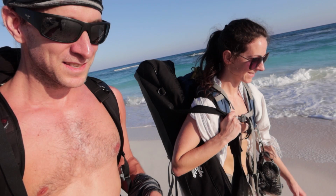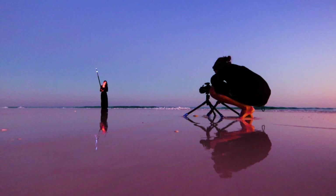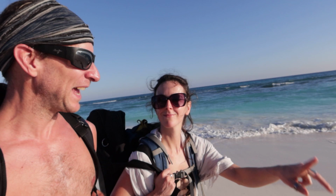We're going back to the same spot today. It's a beautiful 1 hour walk to the end of the beach where there's no one, and we can have that flat area with the reflection where Kim is dancing. This is so beautiful. We're still on Mosquito Island, but no mosquitoes this time. Quite happy about that.